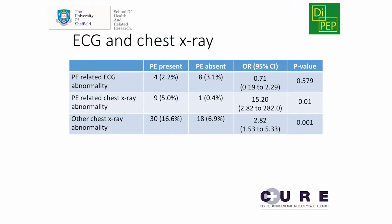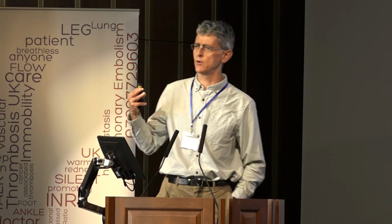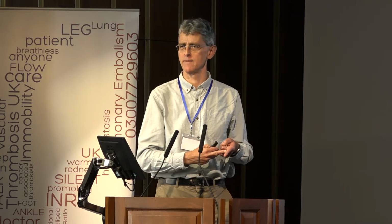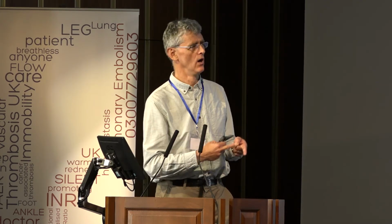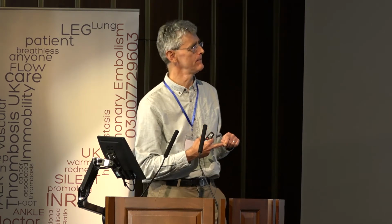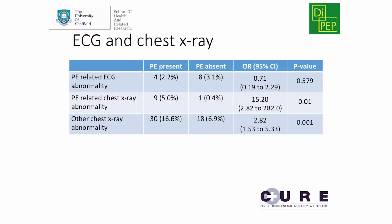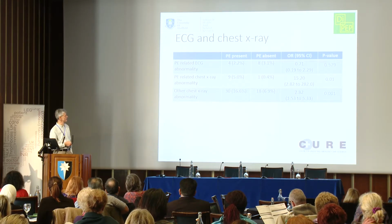So, ECG and chest X-ray. We're quite strict in what we defined as a PE-related ECG abnormality. So only a few of the women in the cohorts had a PE-related ECG abnormality, and it wasn't predictive at all. However, for PE-related chest X-ray abnormalities, this is where the radiology report said something like atelectasis, query PE, or query infarction or infection, or query pulmonary infarction. So they specifically mentioned the possibility of PE or pulmonary infarction. Well, that was highly predictive, but only a few women actually had PE-related chest X-ray abnormalities.